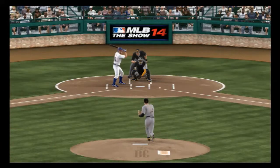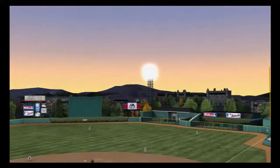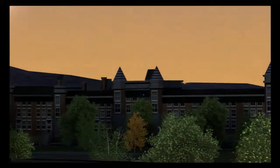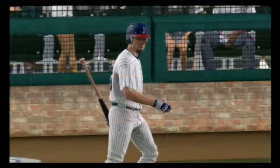One of the keys for him getting the victory in his last start, he did not allow a home run in that outing. But this is now 2 home runs he served up here in the first few innings.